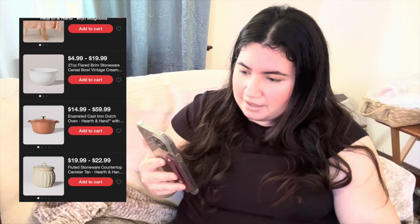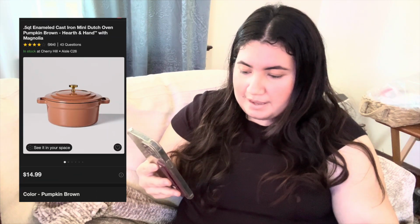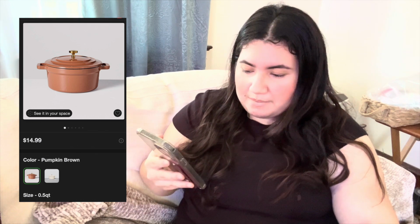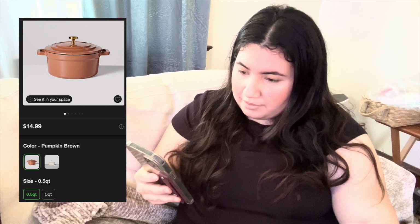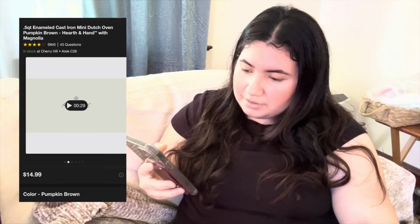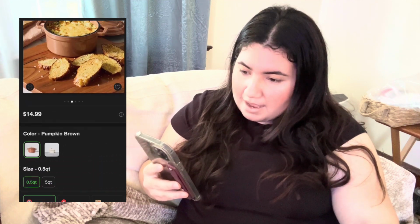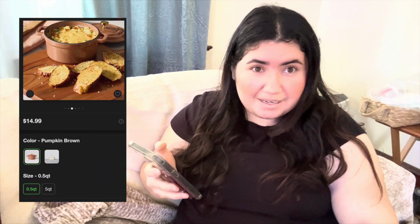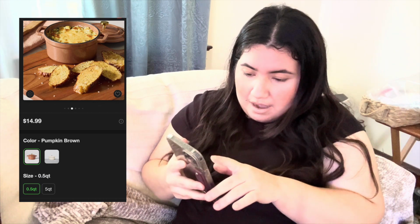Oh, this is the color that they came out with for the fall season. I don't know if they're going to come out with something for Christmas maybe. But they came out with the pot and it's called pumpkin brown, and it does look more pink than brown, but it is really, really pretty and it's beautiful in person. And the half a quart is tiny. It's like the smallest thing, but it is nice.